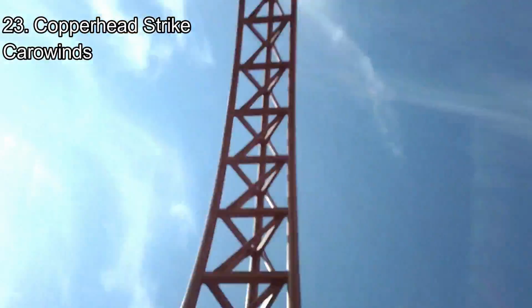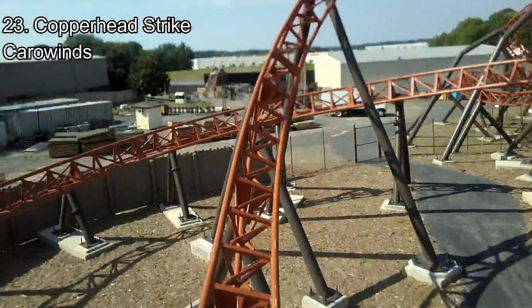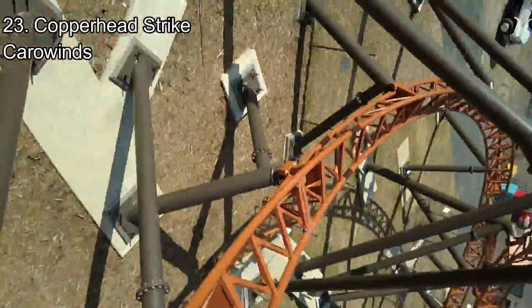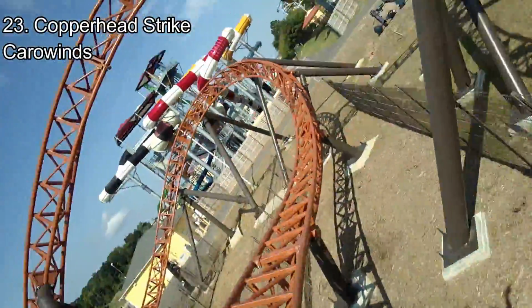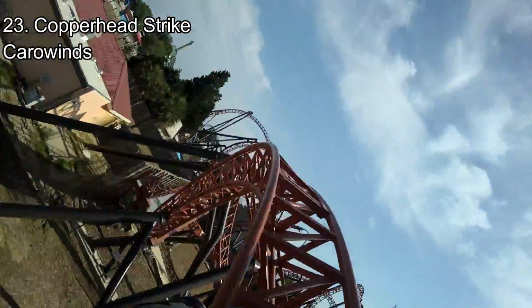23, Copperhead Strike. This mock ride launch coaster is one of the better ones. The ride mainly focuses on hang time. Each inversion is slow, which causes riders to be hanging for a very long time. While the launches aren't intense, the whippy transitions and great airtime make up for it.